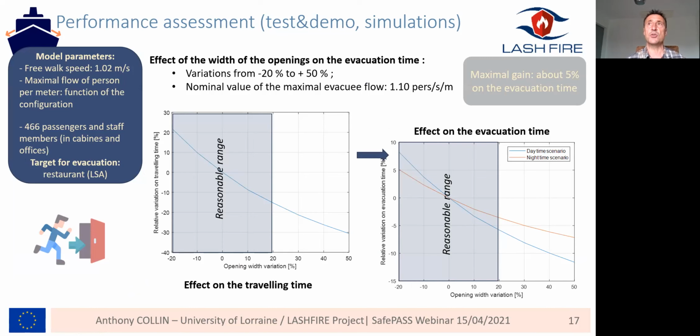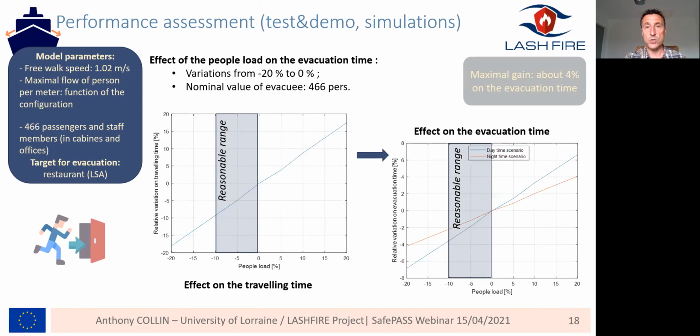What we did also is to test other situations where we could, for example, improve the travel by enlarging some parts, some doors or some corridors, and we produced some results where we see the relative variation of the traveling time as a function of a relative enlarging of the doors and the corridors. But again, it seems to us that the gain is not so important because what is really driving the total evacuation time in this first situation of escape is above all the reaction time. We also conducted some simulations by considering some variations of the number of passengers. Of course, this is a kind of sensitivity study, and in particular, we wanted to see whether or not by reducing the total number of persons, for example, there was something to gain in terms of evacuation time, but not so much considering the results that we got.